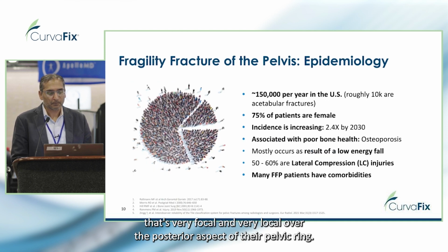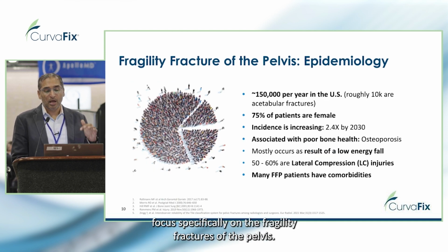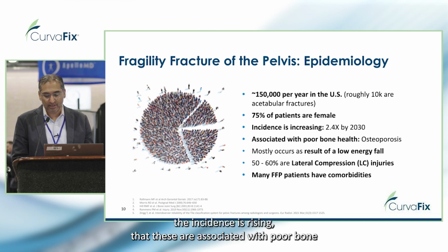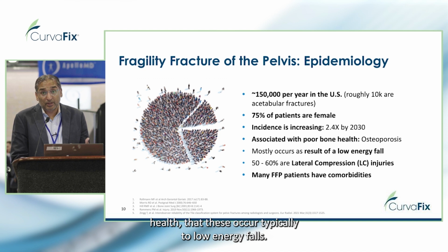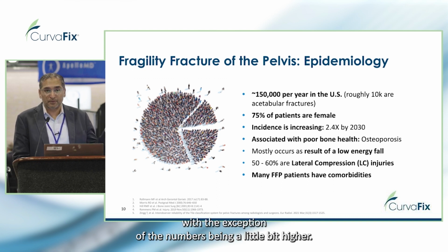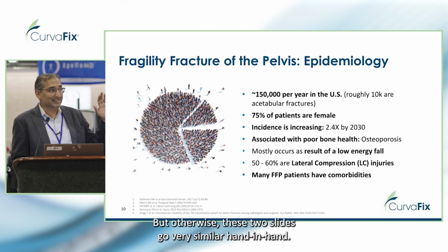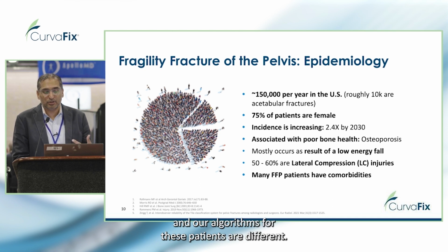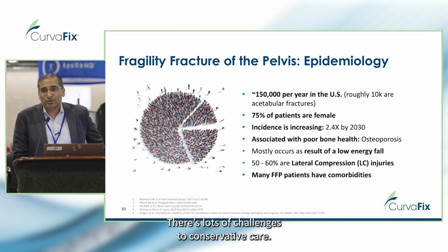And so when we spoke specifically on the fragility fractures of the pelvis, when you look at these numbers, the incidence rate, the fact that the majority are female, that the incidence is rising, that these are associated with poor bone health, that these occur typically due to low energy falls. I could change that title from pelvis to geriatric hip fracture and it would look almost identical with the exception of the numbers being a little bit higher. But otherwise, these two slides go very similar hand in hand. And so these entities are not that different, yet our treatment and our algorithms for these patients are different. There's lots of challenges to conservative care.